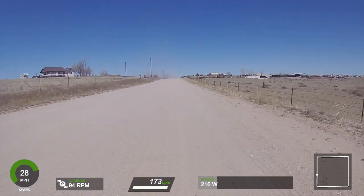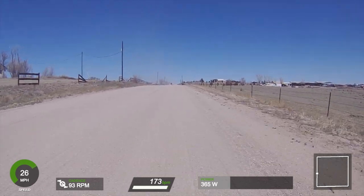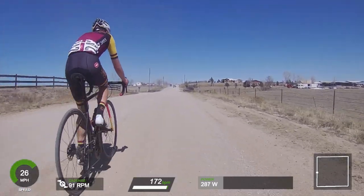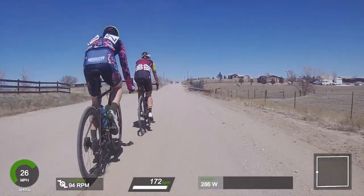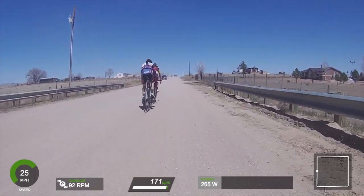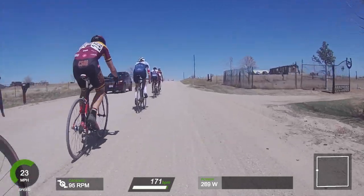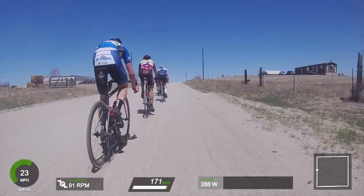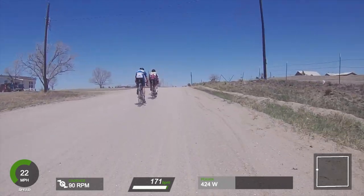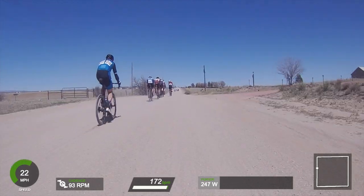We'll see everybody come through now. So we've got a couple collegiate racers, Mesa right there coming through. There's some little gaps opening on the dirt road. But here's the rest of the group. And I think there was one more guy. Yeah, so that's our group that's trying to chase on right now.